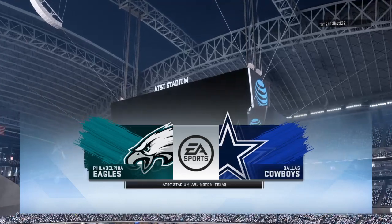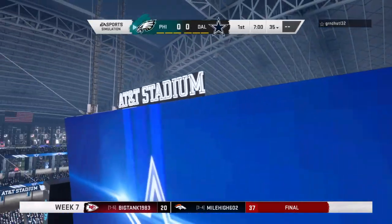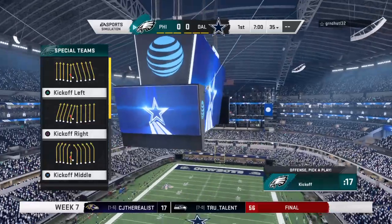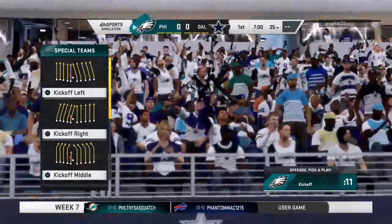This in Arlington at the luxurious AT&T Stadium. Obviously, they do everything big here in Dallas, and the introduction to the Cowboys, no exception. They're set for football in Big D as their guys will do battle with Carson Wentz and the Philadelphia Eagles.